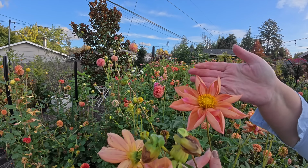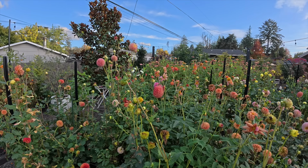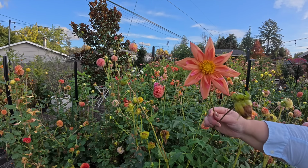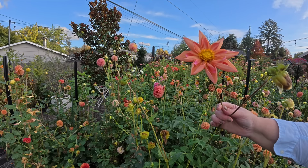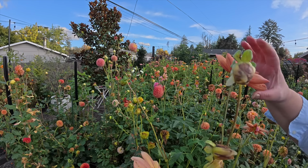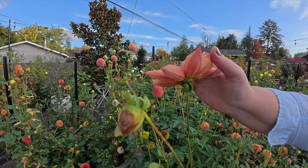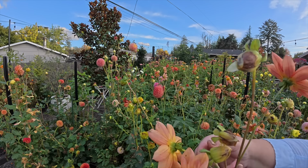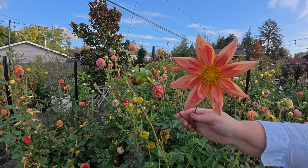Now, again, with colorettes, they don't typically last as long in a vase, but I'll tell you what, I have been loving arranging with this one, just because she's so pretty. You want to pick it at a very early stage, right when it opens. That way you're going to get a little bit more life out of it. But just look at how interesting this is. Look at those little details on the backside of the petals. It's just gorgeous. I love this one so much.